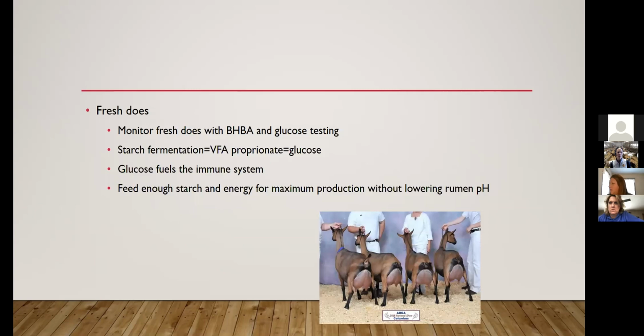Okay. I made a few notes here. I want to make sure I hit everything.